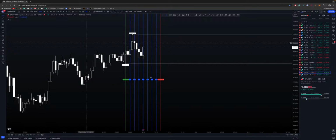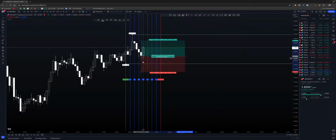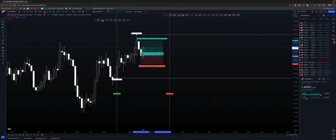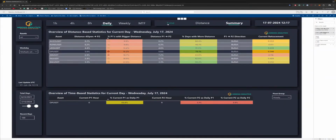So say you get in there. No, this is hindsight, just too late. But say you've gotten in here, then you can use this as your invalidation because you say, well, in the next 8 hours, according to statistics, the price must go higher. And then you can use this as your target because you also know that this P2 is a very bad P2. And that becomes more apparent if we go to the time-based statistics.